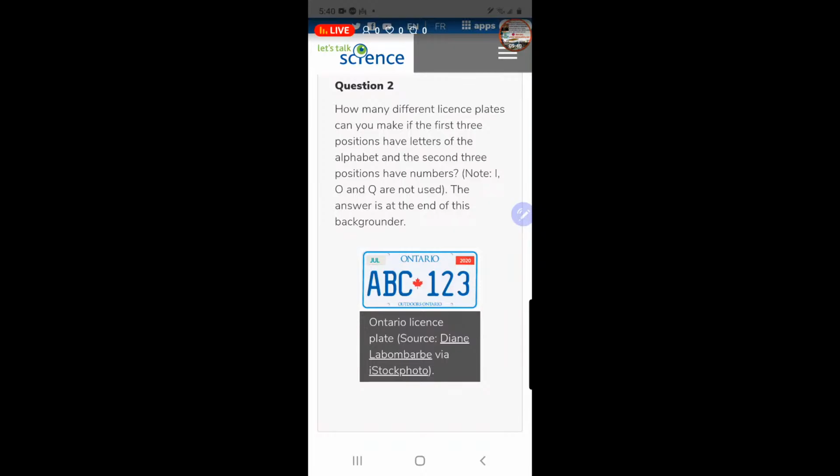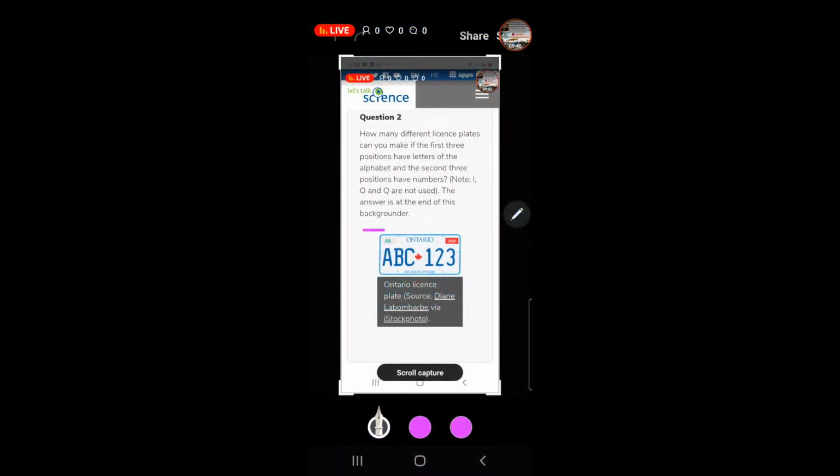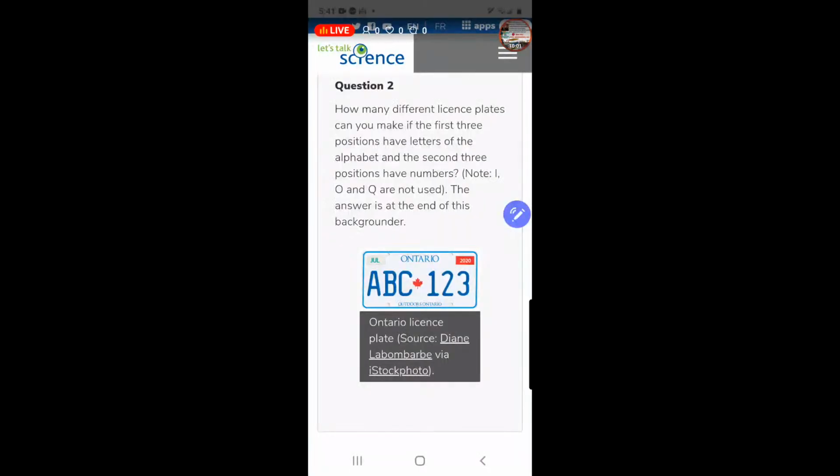Okay, you get it? So I'm going to show you. It was 10 possibilities from 0 to 9, then 10 possibilities for the second dial, and 10 possibilities for the third, and 10 times 10 times 10 is 1000. So there are 1000 possibilities.